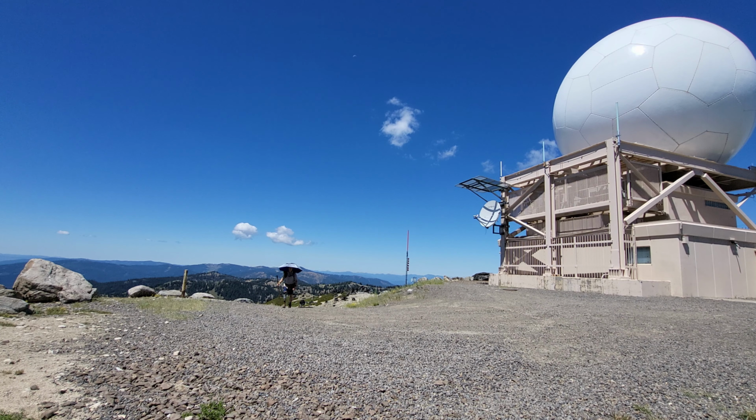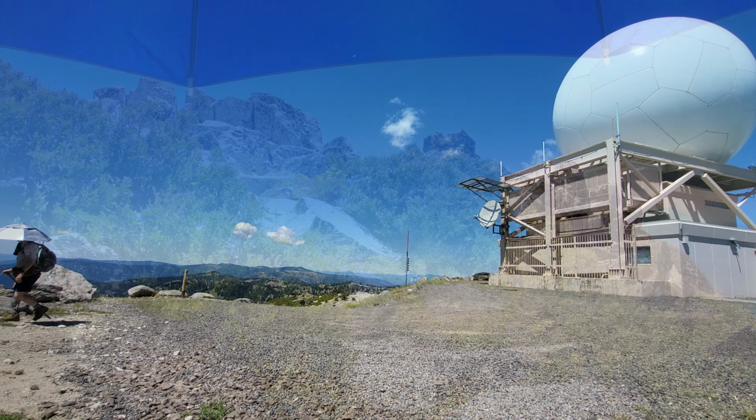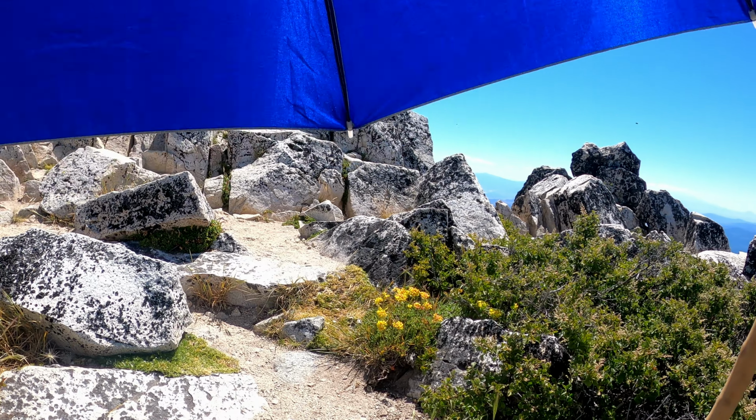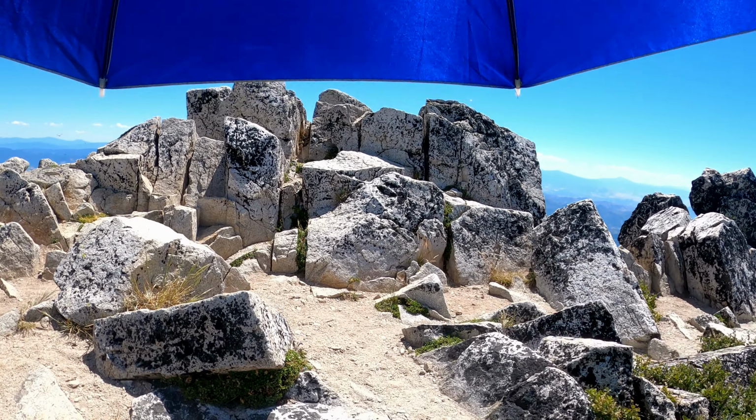Walk back down the road towards the soccer ball and up the hill to it. The massive white ball contains microwave relay equipment, radio antennas, and signal routing gear. Basically, it's a huge telecom hub built to withstand Mount Ashland's extreme winter snows and winds. At the ball, turn right up the trail to the summit. It's a little steep, but not too challenging.